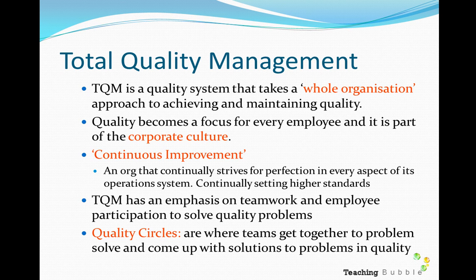Now, it's based on continuous improvement, so it understands that a level of quality will never actually be achieved, that they're always going to look for ways to improve quality. So it's not something that they're going to reach, it's an endless destination, I suppose. So they're always striving for perfection. Total quality management is an emphasis on teamwork and needs to solve problems. Often employees are empowered to solve problems or work on ways to improve quality. They do that through what we call quality circles, which are teams that get together, problem solve and come up with solutions or just ideas on ways that they can improve quality.